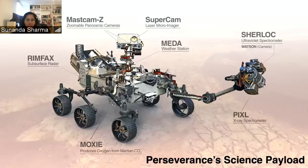Then PIXL, the Planetary Instrument for X-ray Lithochemistry. This is an X-ray fluorescence spectrometer with a high-resolution camera called the MCC, which determines fine-scale elemental composition of Martian surface materials. This gives a really high-resolution view and detailed detection and analysis of chemical elements than has been done on Mars before. Then next is RIMFAX, the Radar Imager for Mars Subsurface Experiment, a ground-penetrating radar that provides centimeter-scale resolution of geologic structures below the subsurface, giving us that view underneath the ground.